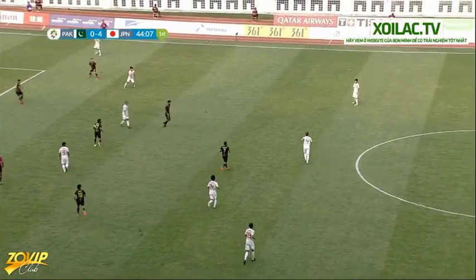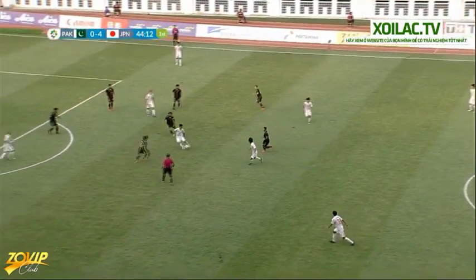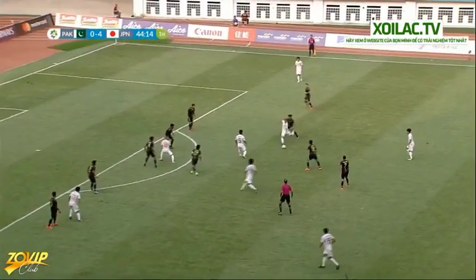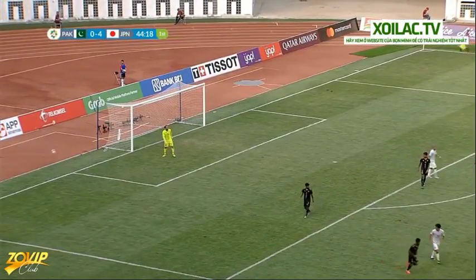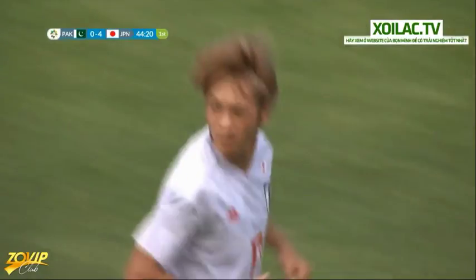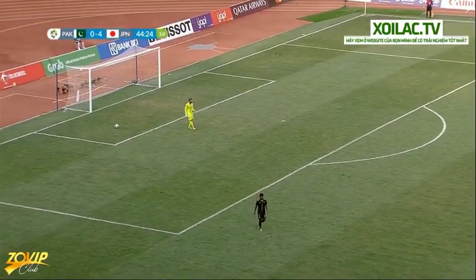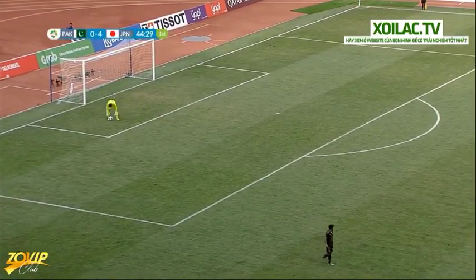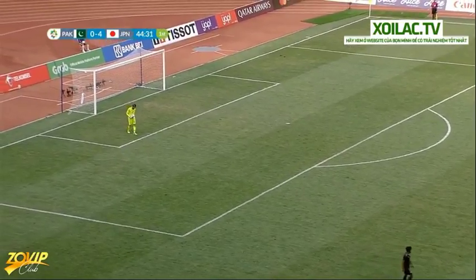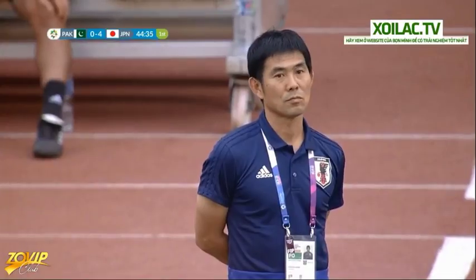Interesting to see the possession stats at half time. Pretty much control things from the opening whistle. Trying to get in on the act, but firing well over the top. I'm sure he'll be delighted with his team's performance in this first half.